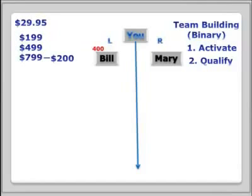So Mary comes on board. She says, okay, let's see, I want to get the $199 package. So she orders that up. You make $25, and Mary is credited with 100 points, and now she's active in the comp plan. So now they're both active. You're qualified. Okay? Now, look at Bill.